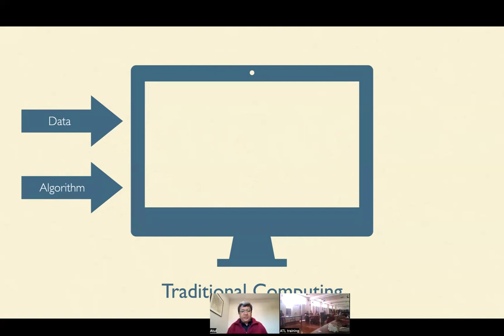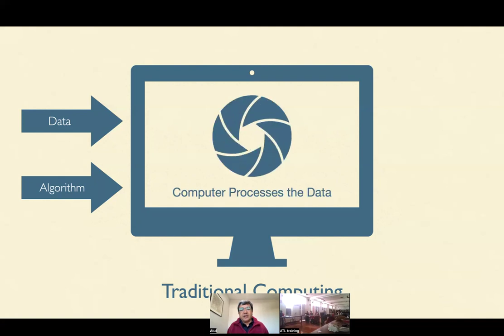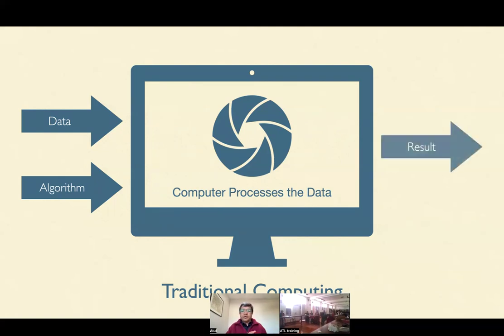You give data and you give an instruction set, or the algorithm, to the computer. And what the computer can do really, really fast is process the data. If it's 10 students, you can calculate the average very fast. If it's 100 students, you will take some time. If you want to calculate the average height of all Indians, that will take you a lot of time. But for the computer, it can do that in seconds. So this is traditional computing: you give the data, you give the algorithm, and the computer just processes the data and gives you the result.